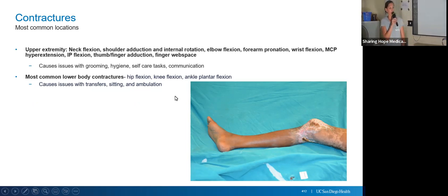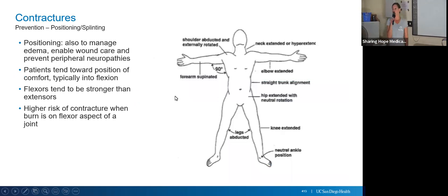So what do we do to prevent contractures? Well, we position and we splint. And again, that is not just something that therapy does, that's going to be something that everybody does. So this is also going to help manage the swelling that the patient has. It helps out with being in a good position for wound care and can prevent some peripheral neuropathies.